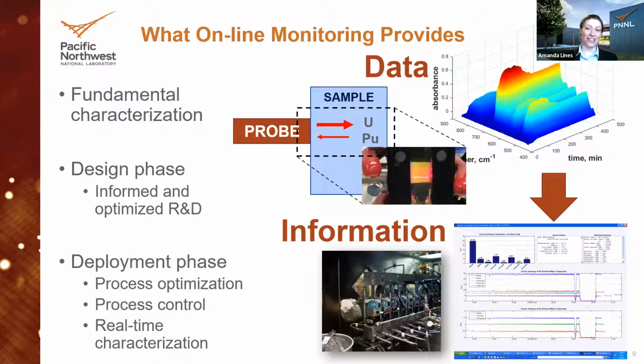But it's important to recognize that online monitoring is a very diverse field. There are a lot of different tools out there that are geared towards answering different questions about a process. I and my team are particularly interested in answering questions related to the chemical composition of a process. So for example, in this process stream, is uranium present? How much uranium is there? What oxidation state is it in? What speciation is it exhibiting? Is it playing around in the pool the way you would hope it is?